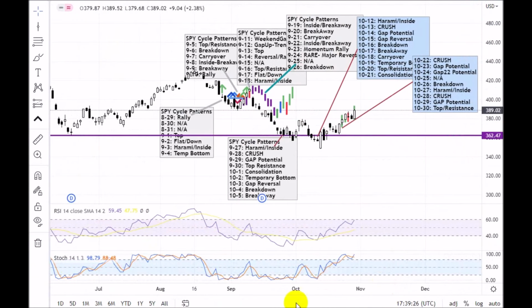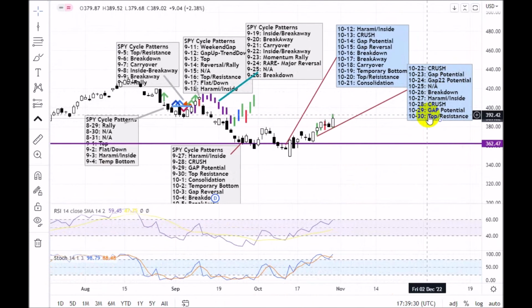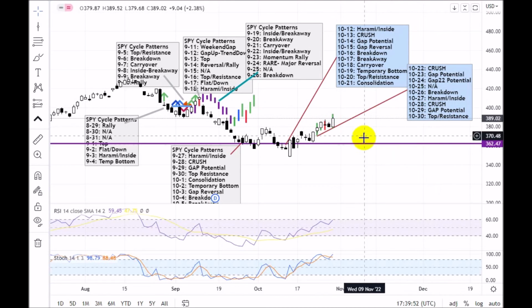Okay, so this is the cycle patterns on TradingView, and this carries all the way through the end of this month. So through the weekend here, we have a crush pattern on the 28th, which was here. We have a gap potential and a top resistance. So next week, we could see kind of a little gap up starting on Monday. We could see a bit of a little resistance here, moving a little bit sideways, and then continuing to move higher. I'll post these cycle pattern data into the TradeTank.com website to keep you all aware.